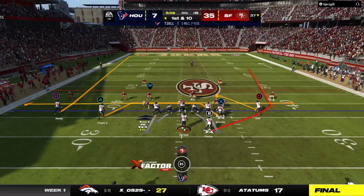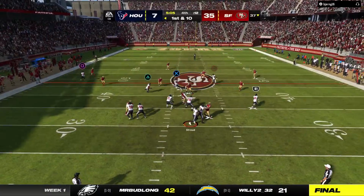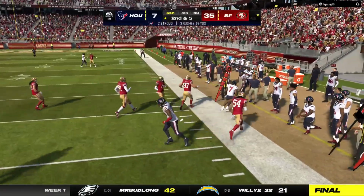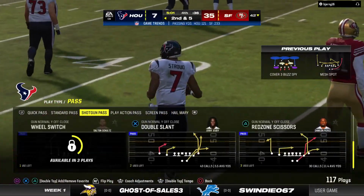Thanks a lot, guys. Line of scrimmage, the 37 on 1st and 10. Back to throw. Stroud rolling to his right. And he'll be out of bounds after getting this one across the 40. He'll get 5 out of the scramble.